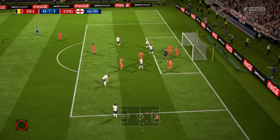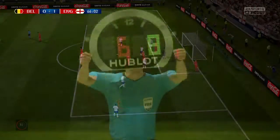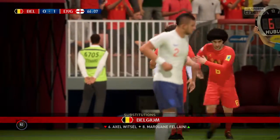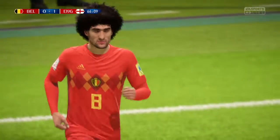Kept out by Thibaut Courtois. They decided to make a change. And being behind, you can understand that. To be replaced by number 8.